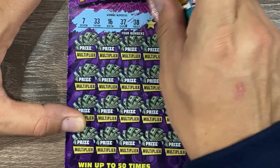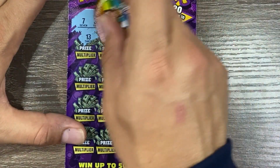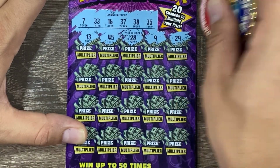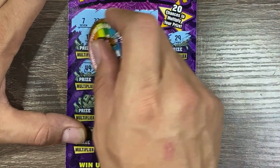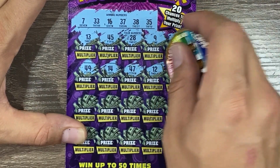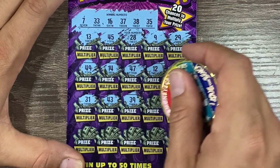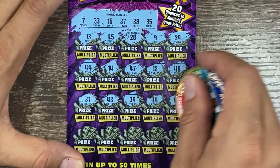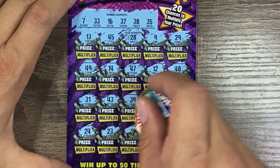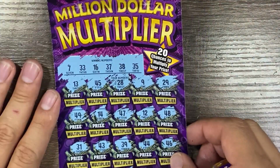7, 33, 16, 37, 38. We got a 38, but not a 28. $49, $14, $47, $12, $48, $31, $43. Close, got a one off right there. Last row, guys. 23, 11. Got a one off on the 33 and 21. All right, no win on the $1 million multiplier.